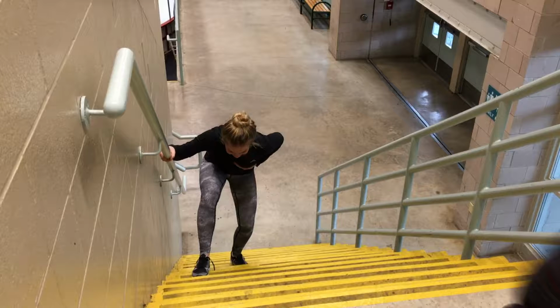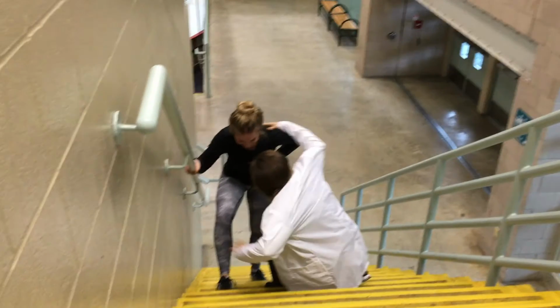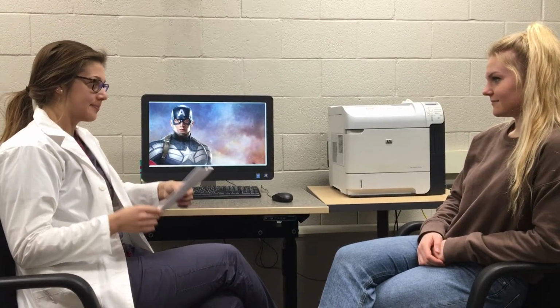Meet Maggie. Maggie is training for a marathon, but unfortunately she's experiencing chronic stable angina. Luckily for Maggie, Dr. Christina witnessed her struggling and suggested that she come and see her at her office. So due to your chronic stable angina, you are going to be prescribed nitroglycerin.